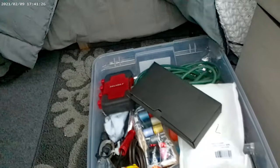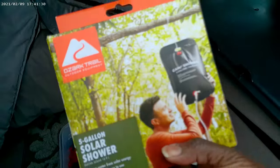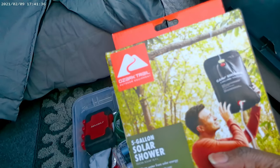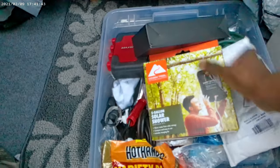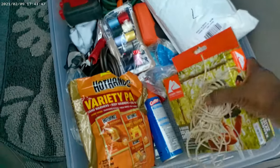Then I have a solar shower, which I haven't used as of yet. It's still winter, so oftentimes what I'll do is just sort of wash off in the van, but it's here if I end up somewhere warm. I got a little twine, right?